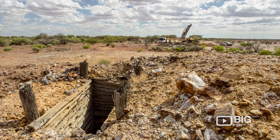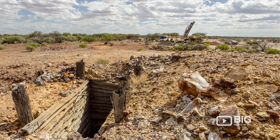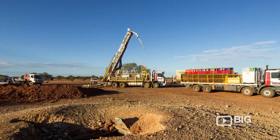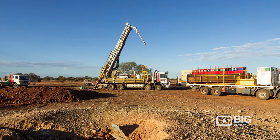We acquired GardenGully in late December 2015 and started exploration there in mid-2016. In the time since then, we've done something in the order of 13,700 metres of reverse circulation drilling and about 788 metres of diamond drilling. So we've done 85 reverse circulation holes at GardenGully and 2 diamond tails at GardenGully as well in that time.